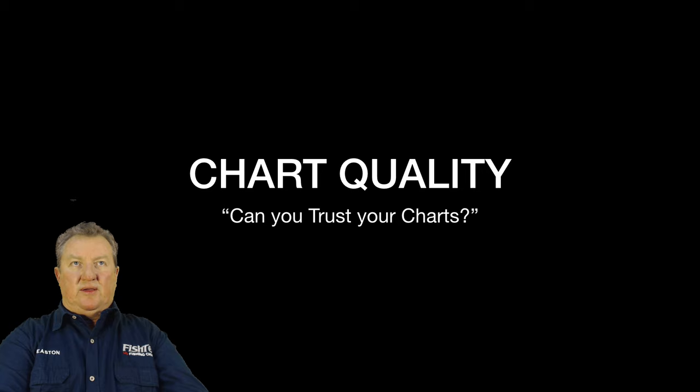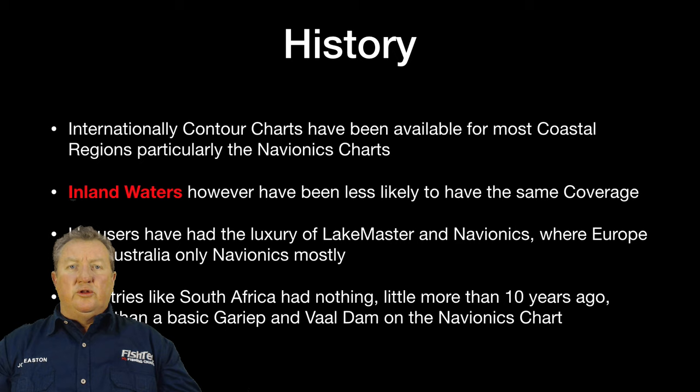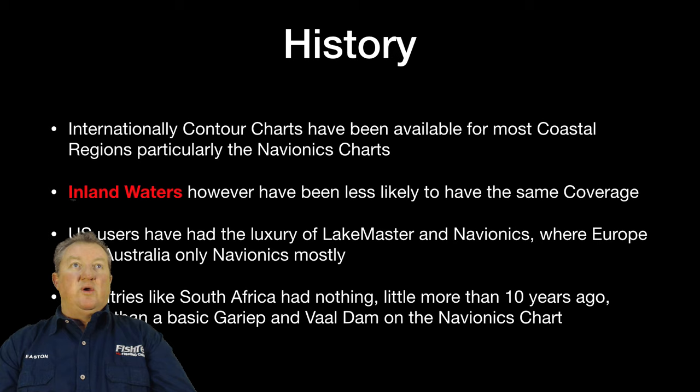Let's look at a little bit of history first. Internationally, contour charts have been available for most coastal regions, particularly the Navionics charts. We all know Navionics charts. Inland waters, however, have been less likely to have the same coverage. US users have had the luxury of Lake Master and Navionics, where Europe and Australia only Navionics mostly. I'm saying mostly, there are others, but I'm talking about mostly.